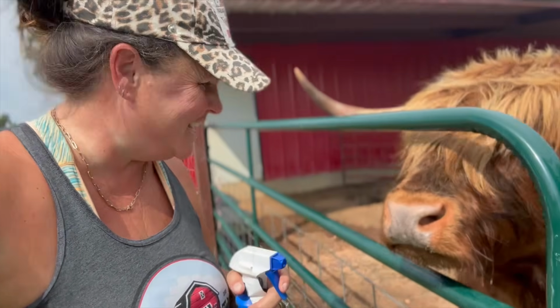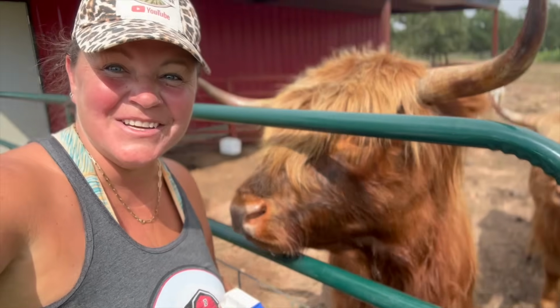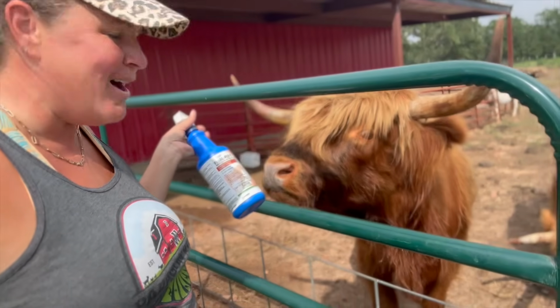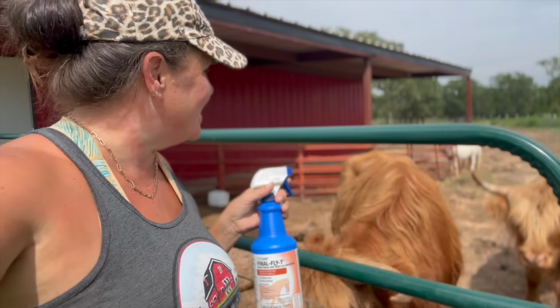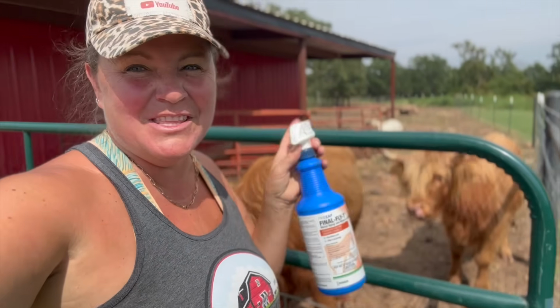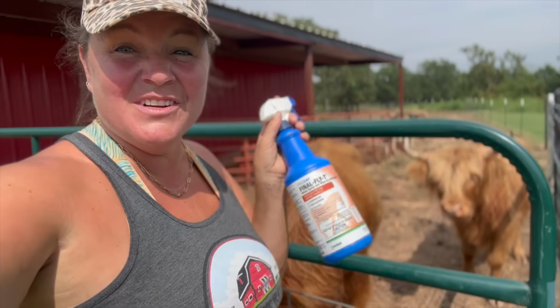All sprayed. Look at him. He's like, you got treats for me. You give me treats when you spray me, Mom. All sprayed down. Now, Hank would not let me spray him. See him back there being a little creep. He wouldn't let me spray him, and neither did Whiskey, but it's all right. So they're good for another 2 days.